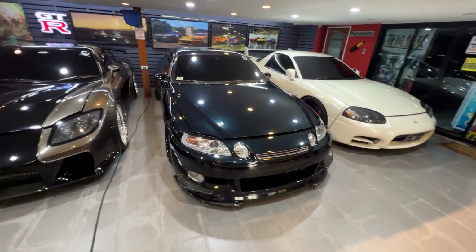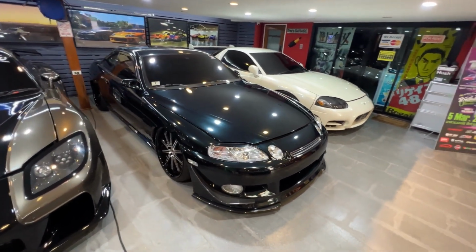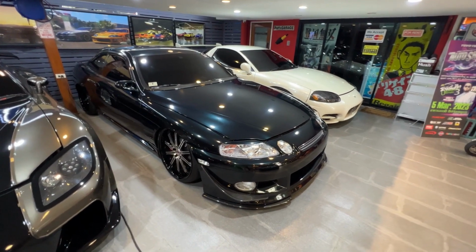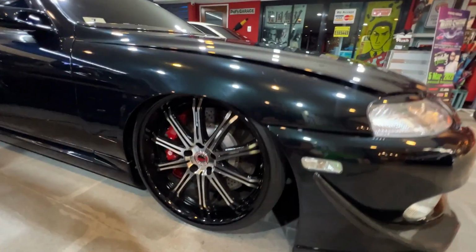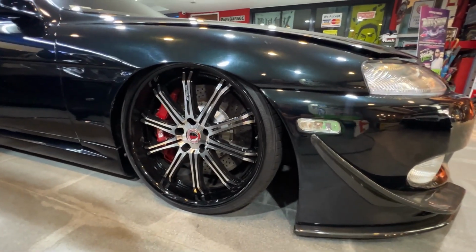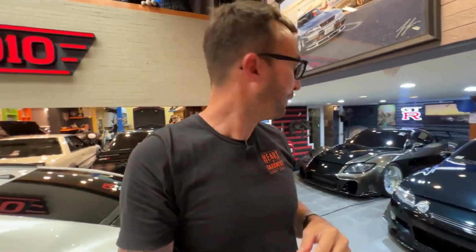So he bought this in America. And when he got done with college, he brought it back to Thailand with him, when you used to be able to do stuff like that. The modifications on this car are the Work wheels, the GTR brakes, air ride, and it also has a supercharger, like a Roots style supercharger that sits on top of the Toyota UZ.